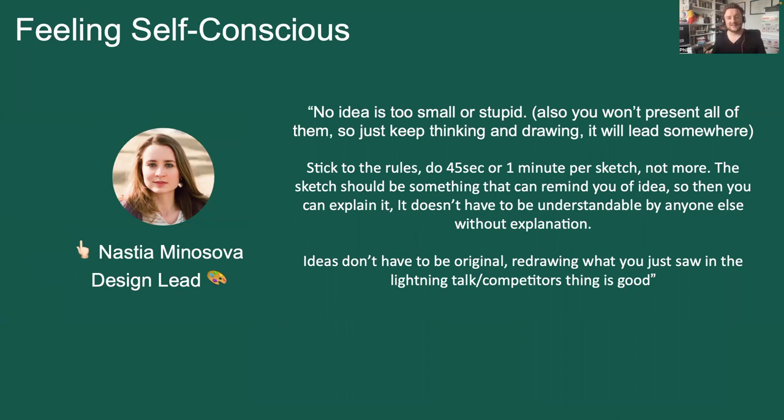And also, Nastia said, don't worry if your image needs an explanation to be understood. And last but not least, and this is really important, don't feel it needs to be original. You can copy things that you've seen elsewhere, or just redraw what you saw on a competitor's app or website. Don't feel everything needs to be original.